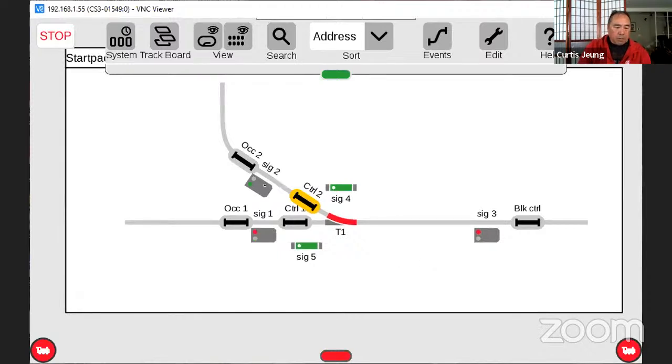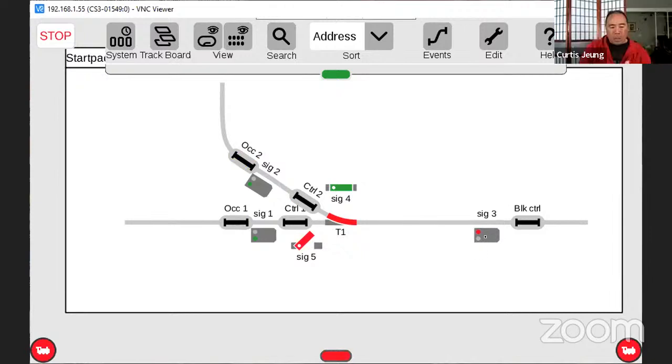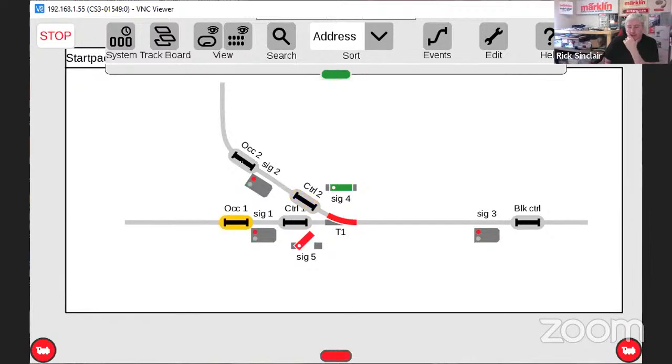So we'll set our defaults here. We got train stopped. Okay. And we got this one going green. And it looks like, oh, that's because there's nothing there, but your brakes are on. Yeah. You have your aspect backwards on your brake module. Yeah.